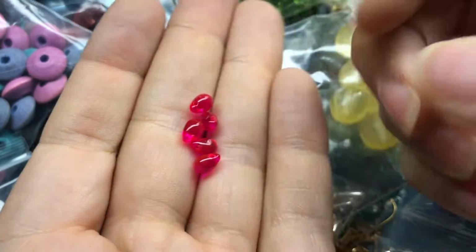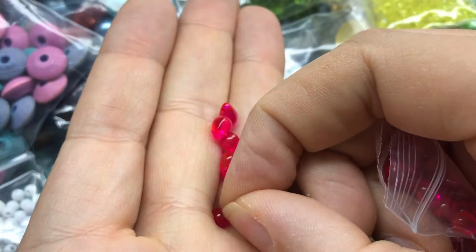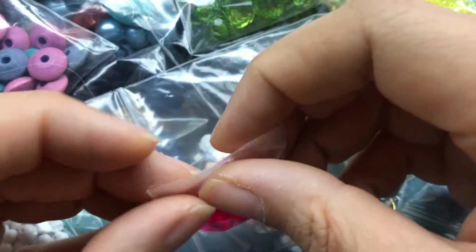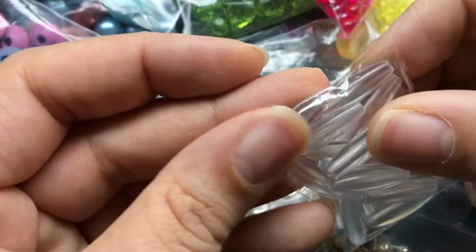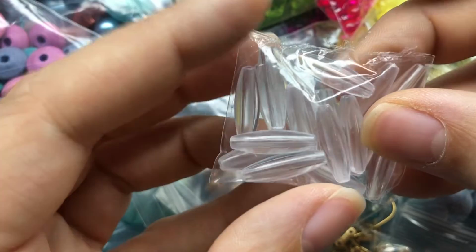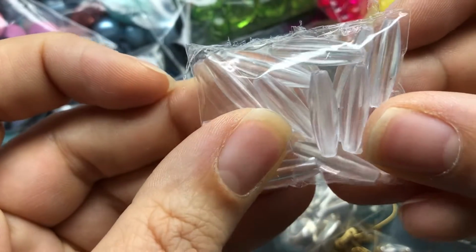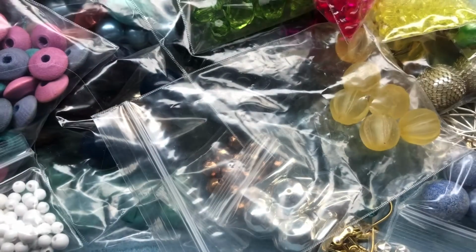Oh, little baby drops. Are they briolette style? Actually, I can't tell if they're glass or not. But they're really, really, really hot pink. They're the same hot pink as the other ones, so I'm assuming they're glass, but you never know. These are sealed too. These are really nice oblong clear acrylic beads. Those look like glass to me, but they are acrylic. They just look like glass.